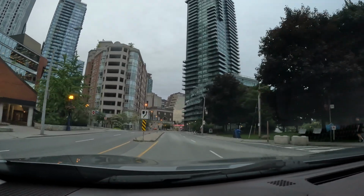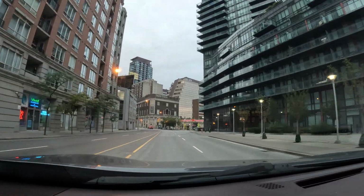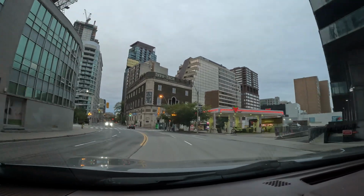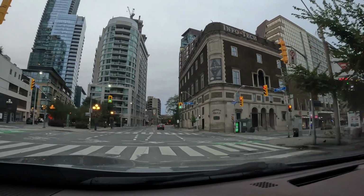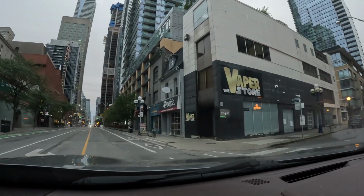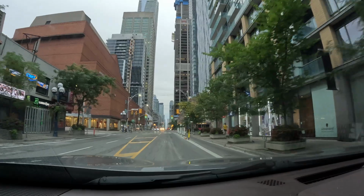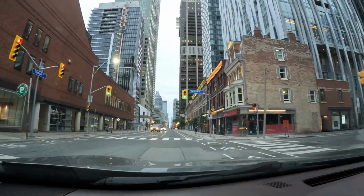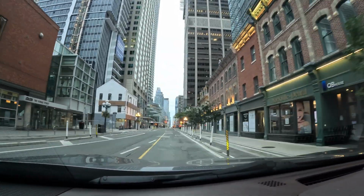So we're coming up on Yonge Street here. Masonic Temple right in front of us. Was actually a really big concert venue. To the right here, that is part of Yorkville, one of the richest areas. Very amazing restaurants as well.